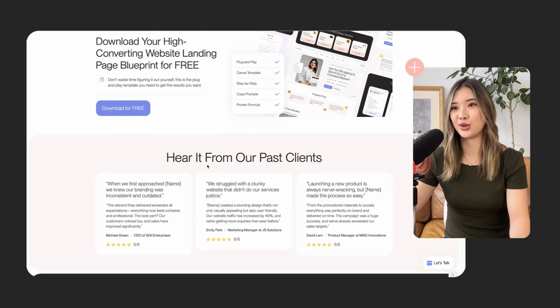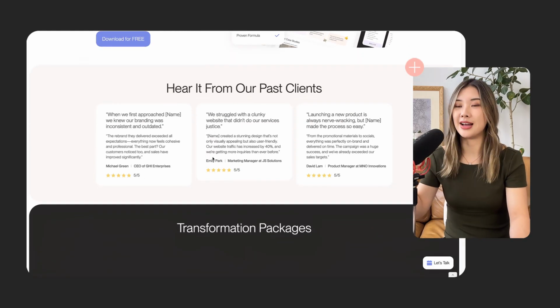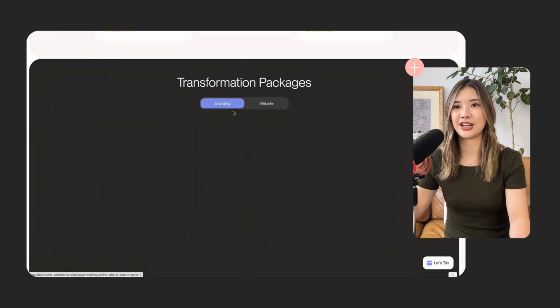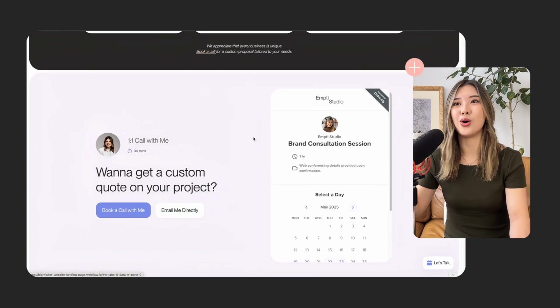And then you want to bolster it with more testimonials, more proof of work, because they don't know you. You can be a scam, you can be AI for all they know. So you really want to show that you've done this before, you've worked with real people. And then you have your transformation packages, make it super clear what it is that you actually offer. And finally, book a call.